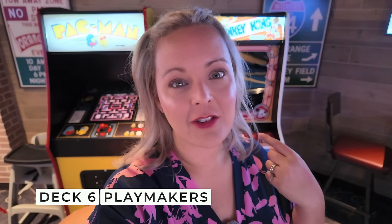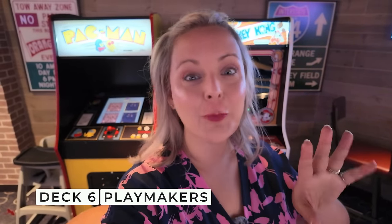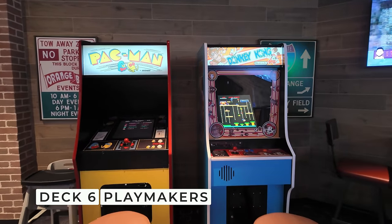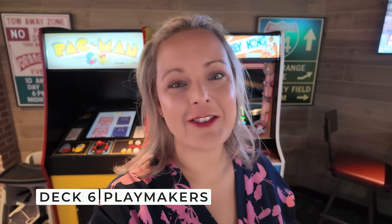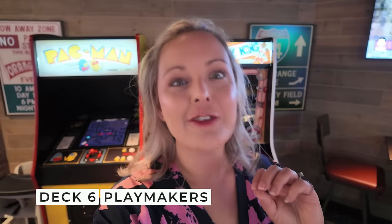I also forgot to mention, inside Playmakers, you'll find all the games and the TVs, and you can watch all of your sports that you like, but they also have complimentary Pac-Man and Donkey Kong. Come over here, chomp some pellets, jump some barrels. Why not? You're on a vacation, enjoy. I love that these are complimentary. I've been over here. I'm not a great Pac-Man player, but I did try my best.